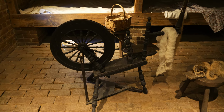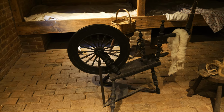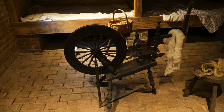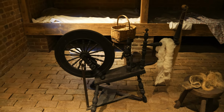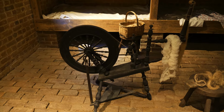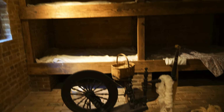For example, we have this spinning wheel. So enslaved individuals who were too old to work in the fields might be put to work making clothing or doing spinning. There's one seamstress who was apparently very talented by the name of Charlotte who worked here. And whenever you come to Mount Vernon, you can learn a little bit more about her story.